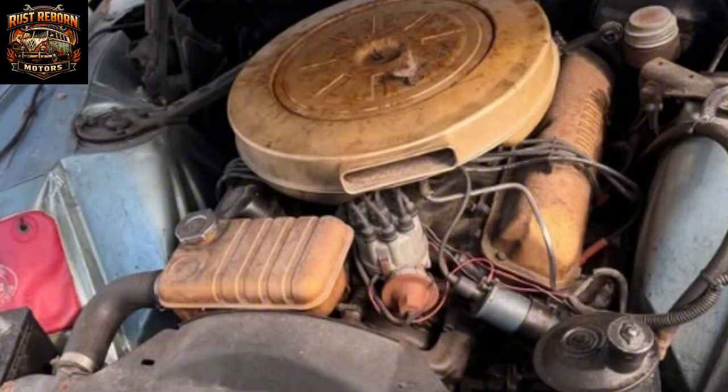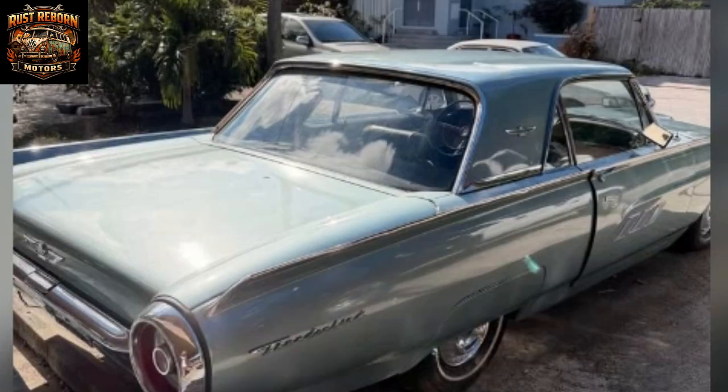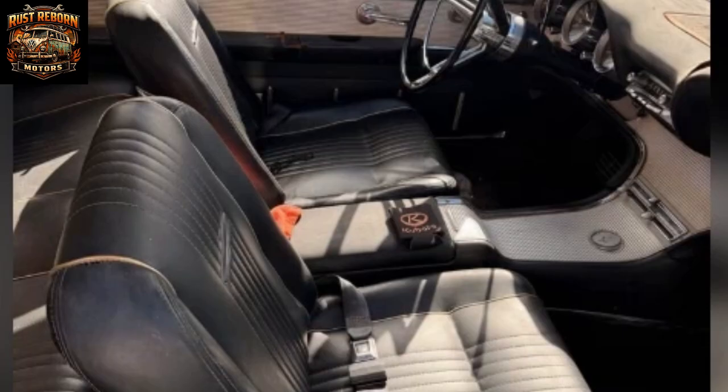Visually, the car stands out in its rare diamond blue color, complemented by a matching blue vinyl interior that gives it a distinctive and upscale mid-60s appearance. This color combination enhances the Thunderbird's sleek lines and reinforces its identity as a refined yet sporty personal luxury coupe.